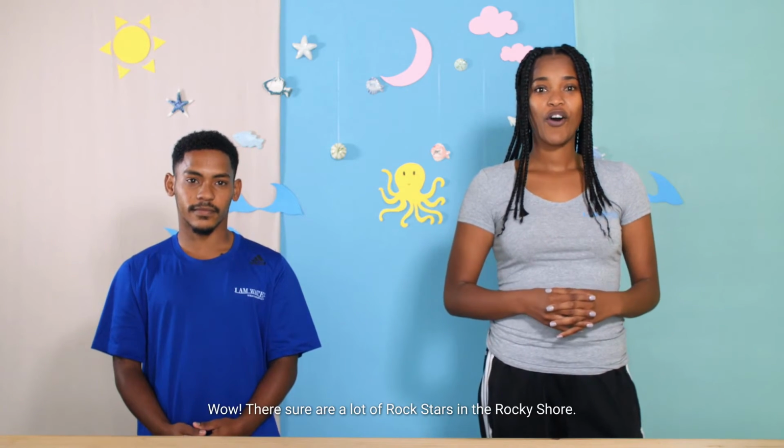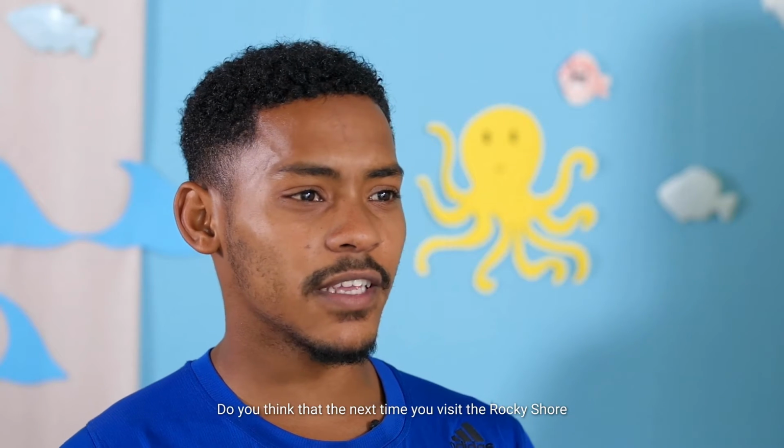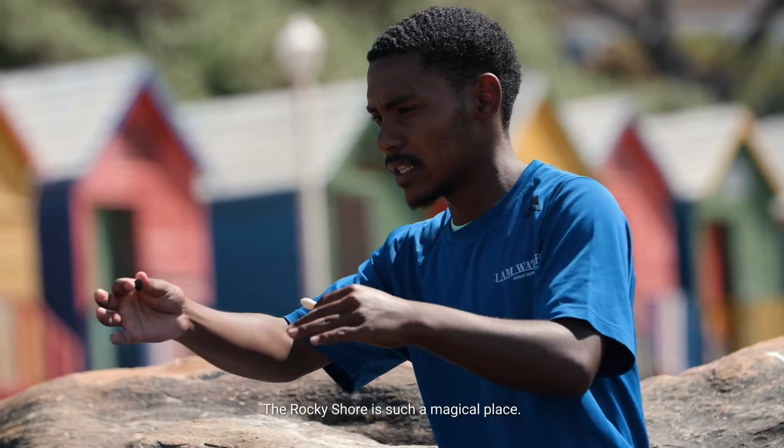Wow, there sure are a lot of rock stars in the Rocky Shore. They are, aren't they? Do you think that the next time you visit the Rocky Shore, you might look at its animals a little differently? The Rocky Shore is such a magical place.